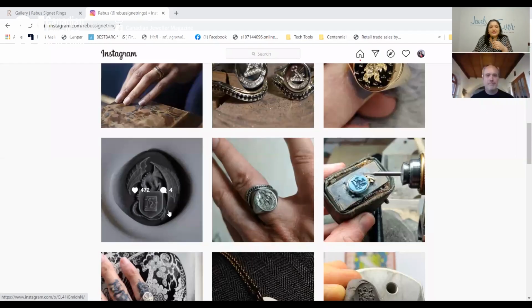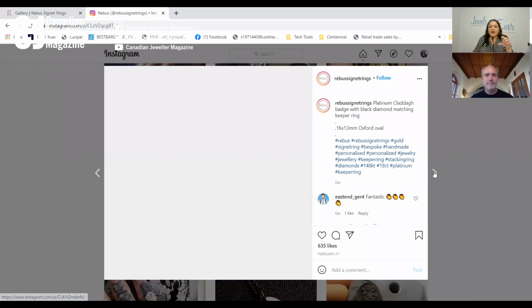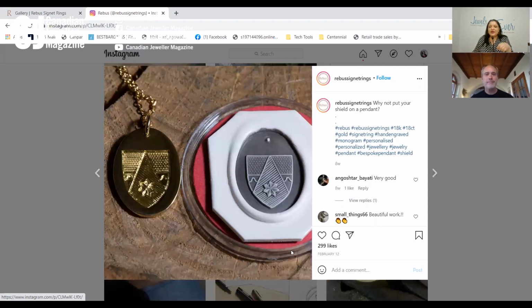And I love that you're giving these waxes. I'm not sure what that is, but you give these little squares with the pieces. What is that called? Yes, like this little square. You're giving that to people, and you can really see the talent when you see the image reversed, right? So what is that square?